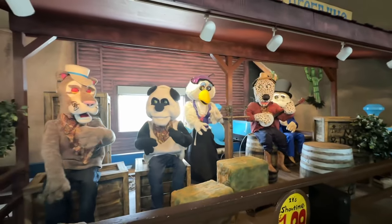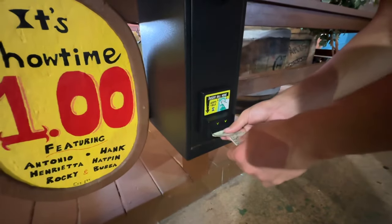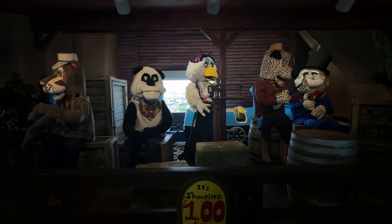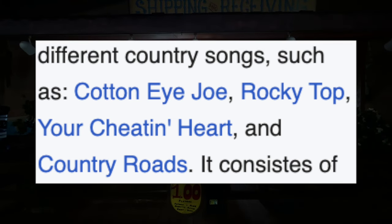Now, I would play more of the performance, but I don't want to get copyrighted. So to make them play, like I said, you have to insert a dollar for every song. But they do play 7 different songs, so if you put in $7, you'll get every performance. The only songs they sing are different country songs, like Cotton Eye Joe, Rocky Top, and all that great stuff.